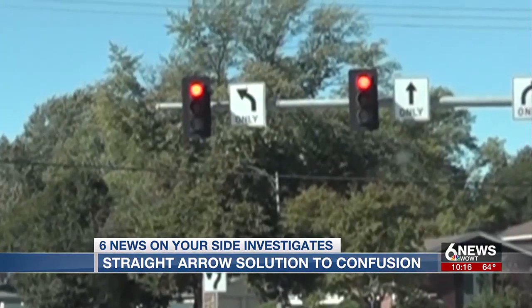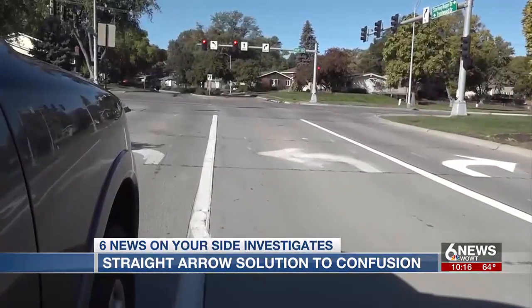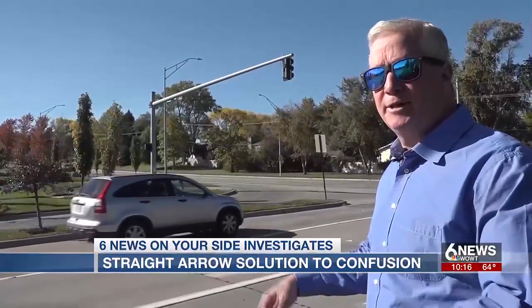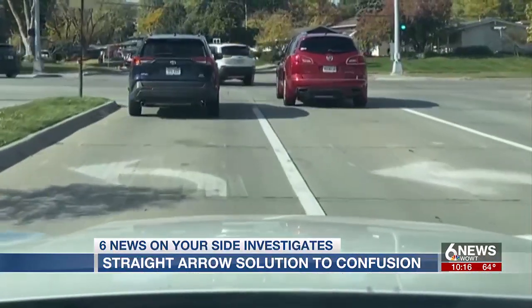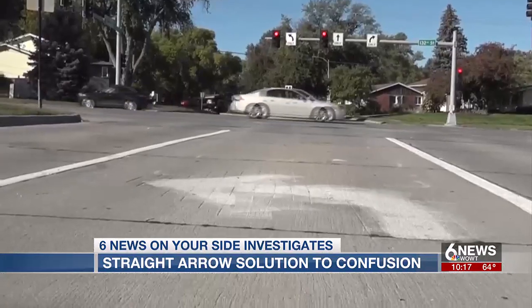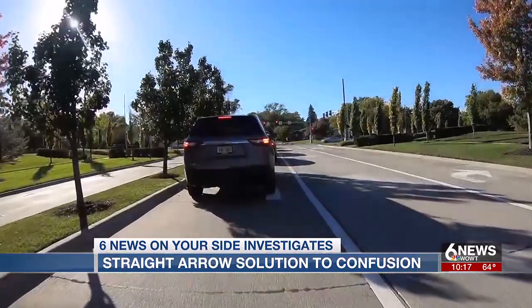New signs above the traffic signals tell drivers to stay in their lane, but the scraped off middle turn pavement arrow hasn't faded from view. A straight arrow instead of a curving arrow in the same place so that people don't get confused about which way to go. Omaha's traffic engineer will look into adding a straight arrow on the street and monitor how drivers are adapting to the change.